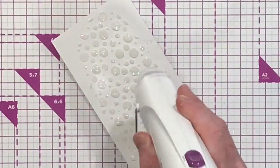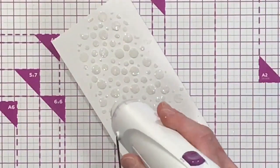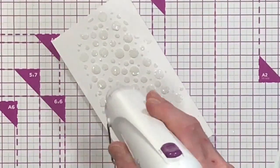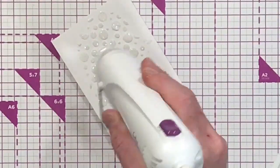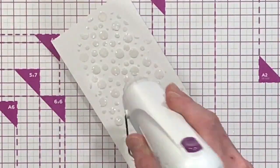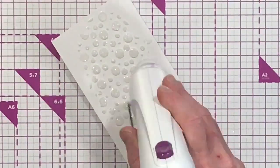And then let's go back all the way in. So we're just going to keep on going all the way in, making sure that it's going to be nice and dry. Like I say, if this was all that I was doing, I probably would have stopped by now, started to assemble it and leave it at that. But like I say, I do want to ensure that it's fully heat set. And by moving it about as well, it stops it from bubbling in that one position.